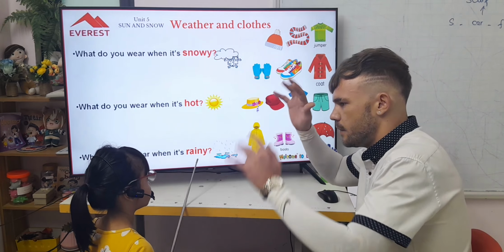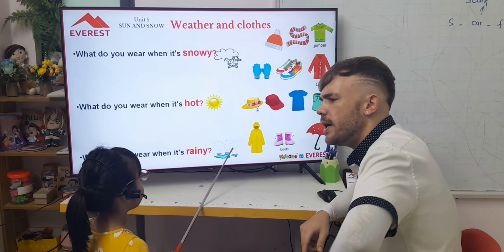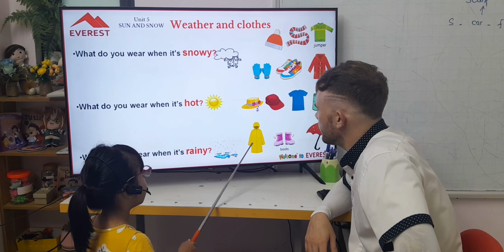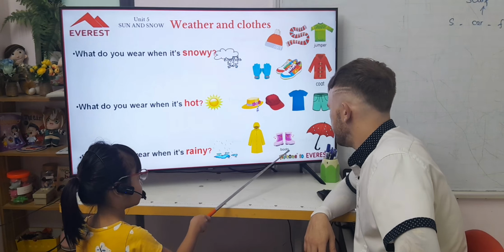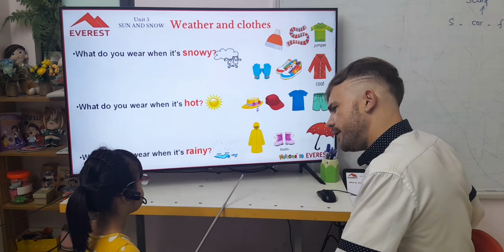What do you wear if it's rainy? It's raining. What do you wear in the rain, Kirsty? I wear a raincoat, boots, and an umbrella. You use an umbrella. Okay. Very good, yeah? Next page.